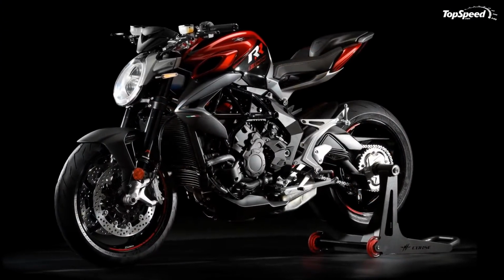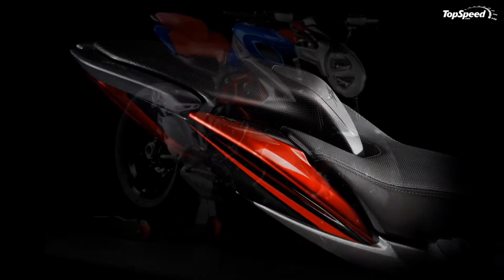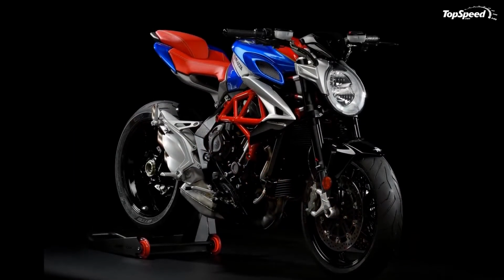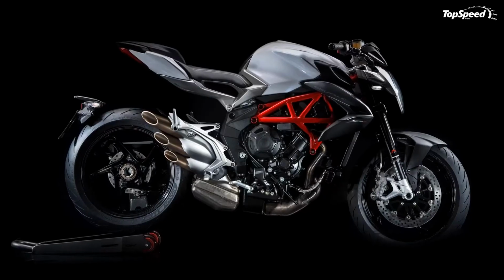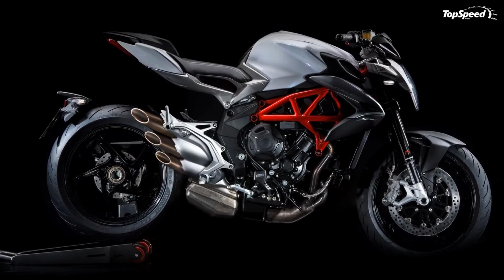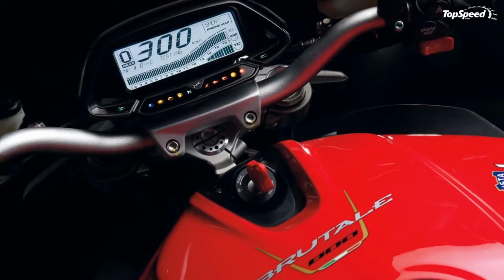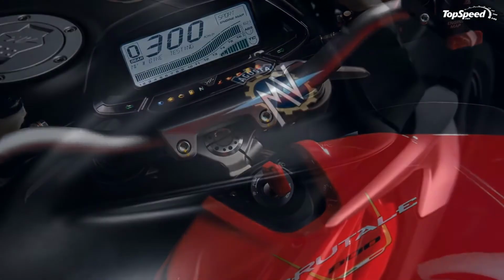emissions standards. New cams, pistons and combustion chambers number among the improvements, but the base Brutale 800 loses a little performance as a result with 108 horsepower at 11,500 revolutions per minute and 61 pound-feet of torque at 7,600 revolutions per minute. Those pesky emission standards can't defeat the RR though.